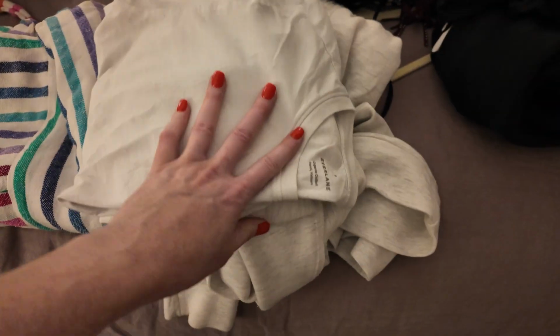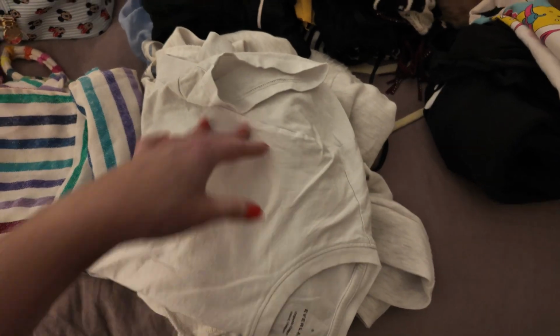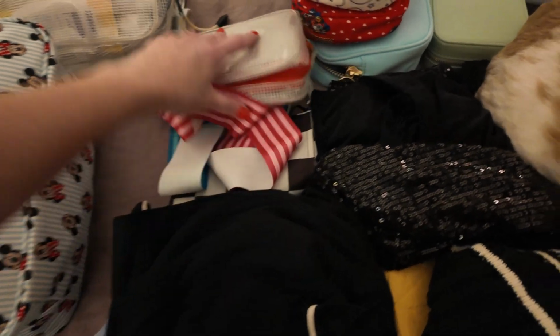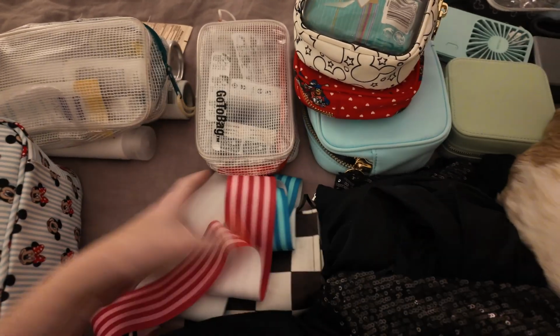Then I have my disembarkation outfit. So this is a two-piece set from Varley, but it also has a pair of shorts that match it too. So if I want to lounge around on the ship, I could also wear this one. Then I've got some PJs and nightgowns, and then some medicine is in there.